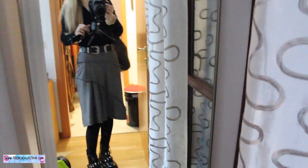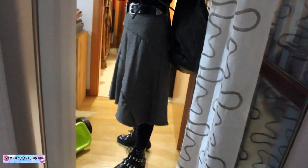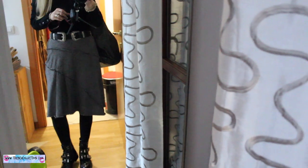And I'm absolutely loving the fact that I gave this skirt a second chance, because it's very lovely and a bit asymmetric, as you can tell. It's a little bit longer here and just a little bit shorter on this side here.